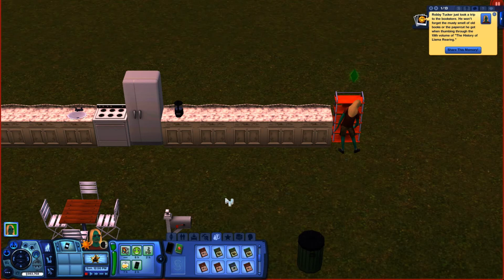And I want to also mention that once you read a recipe book, all the recipe books are one-time use only, meaning only one sim can read them and then they vanish. And if you want another sim in your household to make use of that recipe book, you'll have to go purchase that recipe book again in order for another person in your household to make use of that.